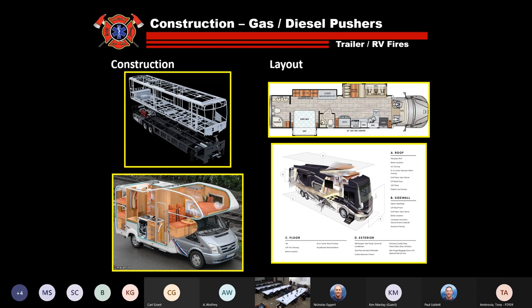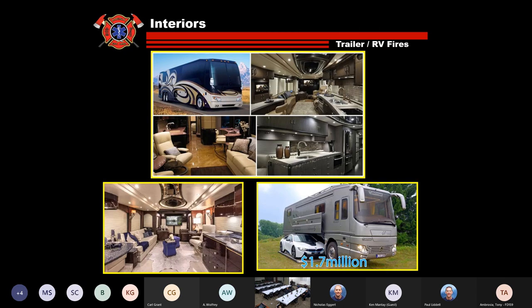The cost of some of these, as you well know, and we'll see some here in a second, are astronomical. I know one down there at the bottom is like $1.7 million for a stinking travel trailer, an RV, if you want to call it that. And one in the top left, I think, was like 1.8 or some kind of crazy number. So these are not unusual. The cost of some of these things, they're amazing inside.